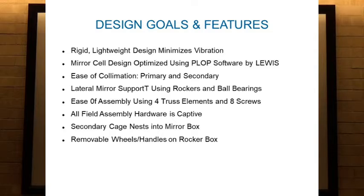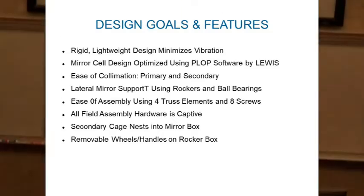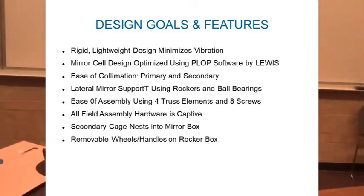We used PLOP software. PLOP is an acronym, stands for Plate Optimizer. What PLOP does is it uses finite element analysis to look at the worst case distortion of a mirror due to its underlying mirror cell. It knows nothing about edge supports, but you postulate a set of support points, and it will tell you what the deformation of the mirror is. And I'll show a couple of things later on.